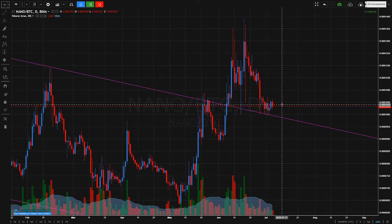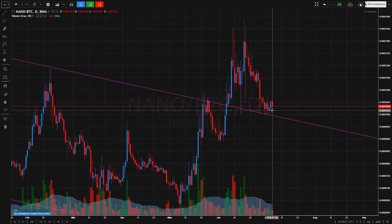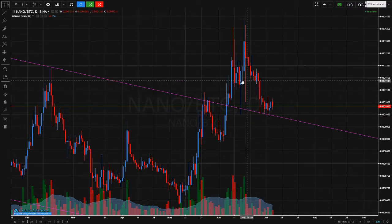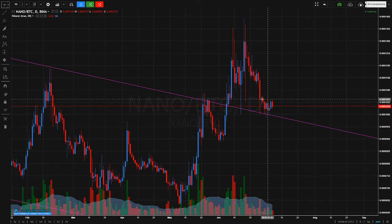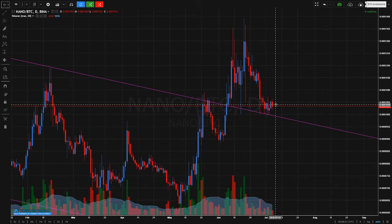So that was enough for me to take a long position. The only thing that's going against it is you've got strength down. So in this context, with these wicks and this retest of this trend line, I have not waited to see substantial buying pressure. I've just taken a long position.